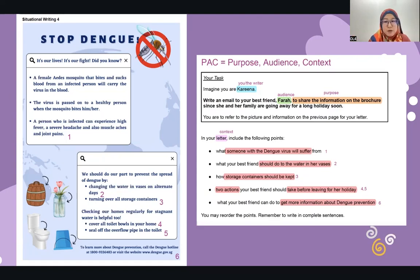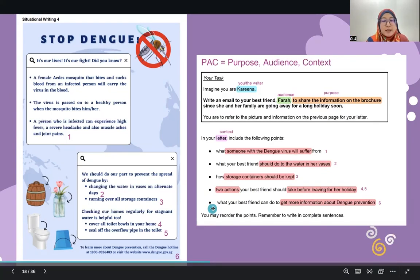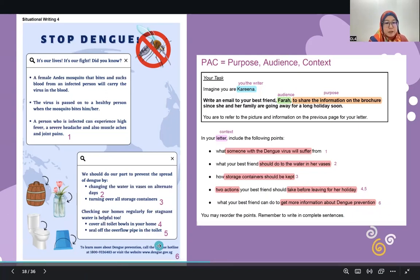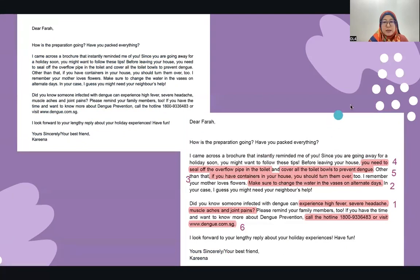for the content. Okay. And then last but not least, the last bullet, what your best friend can do to get more information about dengue prevention. So number 6, she can call the hotline or visit the website. All right. So this is the answer key. Like the task mentioned, you can rearrange your points as long as it has 6 points altogether.